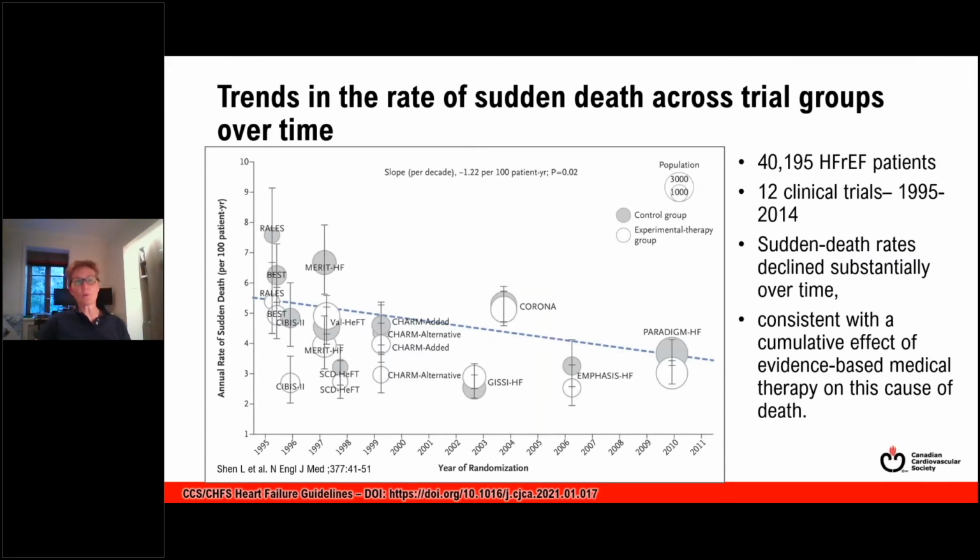It's important to realize that both sudden death and total mortality have decreased dramatically in heart failure patients with the improvement in medical therapy since these legacy ICD trials. A recent analysis of drug trials in HFrEF patients, including more than 40,000 patients enrolled in 12 clinical trials between 1995 and 2014, showed a 44% decline in sudden cardiac death across the trials. You see on the left-hand side the RALES trial to the ARNI trial paradigm. The annual rate of sudden death per 100 patient-years in the treatment arm decreased from 5.4% in RALES to 3% in long-term follow-up. These trends are attributed to the sequential introduction of ACE inhibitors, beta blockers, ARBs, and MRAs.